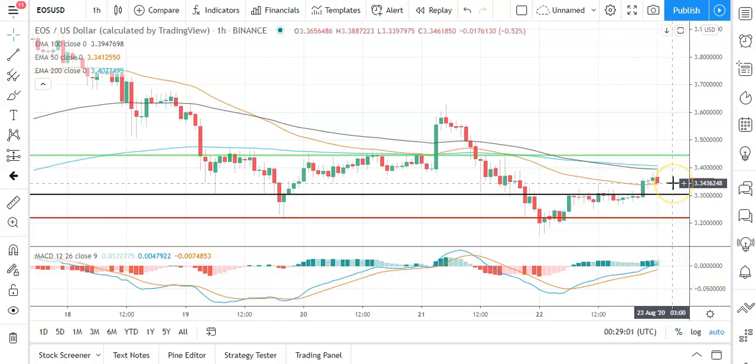Looking at the EMAs, however, nothing conclusive. We are seeing the 50 flatten against the 100 and the 200. So key through the morning would be to avoid a pullback through that pivot and a move through to 3.4 to support a breakout on the day.